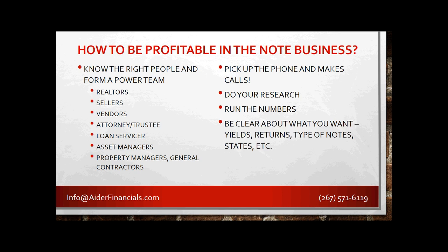And you need to be clear about what you want to do, what yield you're looking for, what rate of returns you want, what type of notes you want to do. Is it performing? Are you more comfortable getting monthly cash flow, or are you looking for a one-time investment kind of thing? What states you want to invest in, what the rules of the states are, and what are most suitable for you, where you have good sources of notes. So you need to be clear about all of these things. And if you're not, again, go back, pick up the phone, and make calls. Talk to other mentors or talk to other note investors. Ask them the right questions, and you'll get all of the answers.